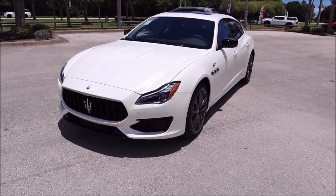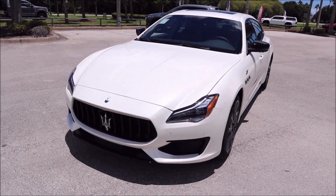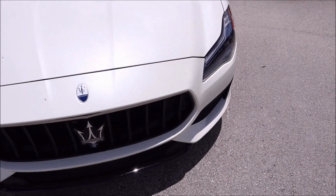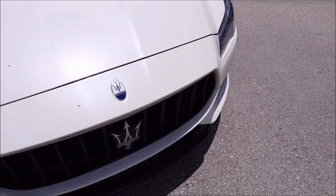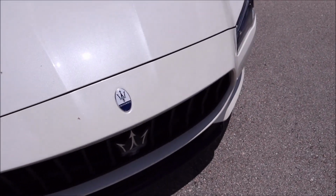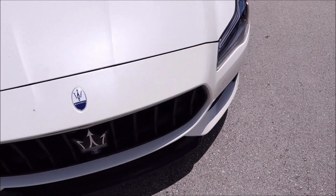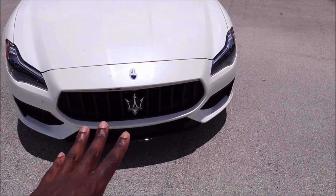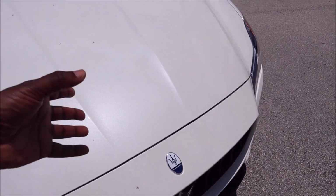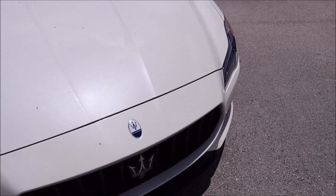Now let's talk about this spec overall because, wow, again, the Bianco Alpi paint, you can tell the Florida sun is showing out today and that pearl is shining. And this car isn't even detailed yet. As you can see, it does have some specs. It's not perfect on it. But when this car gets detailed, it's going to be even better. This car is going straight to the showroom, so I had to get it out to you guys right away. But yes, Bianco Alpi paint, it's just my favorite.